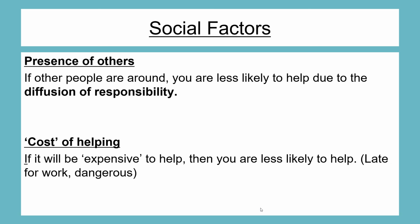Now, I don't necessarily mean it's going to cost you money to help them. We mean that things like, you might be running late for work, you might be late for an appointment, you might view it as dangerous. So the expense would be a risk to you. So you might think, no, that's not worth the risk to help.